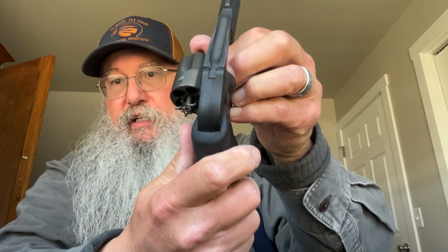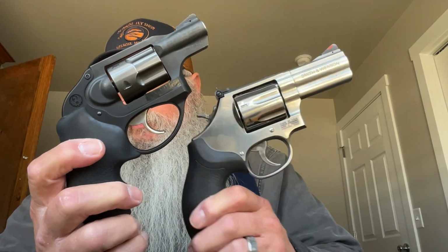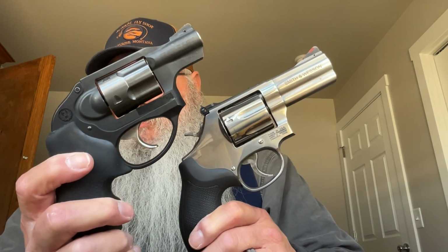Now, it's solid steel, much heavier than, and we'll check this one again to show that it's empty. Okay, then my Ruger and my J-frame 637. So these are both 357s. This one is about 37 ounces. This one's 17. This one's all steel. This one's steel where it counts. This one here is 14, but it does not fire 357s.